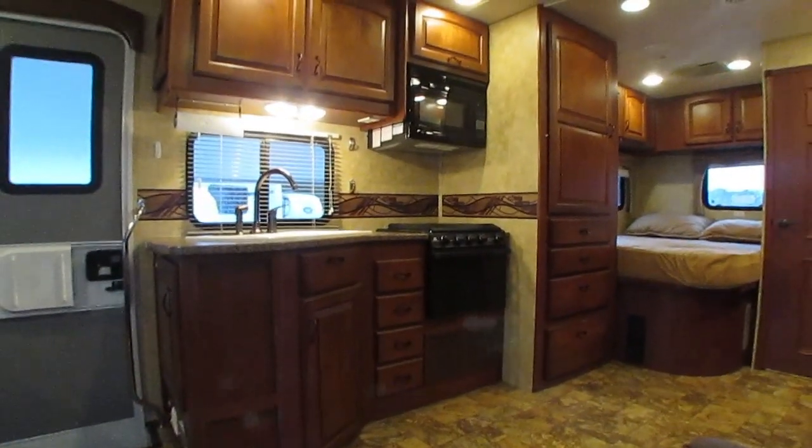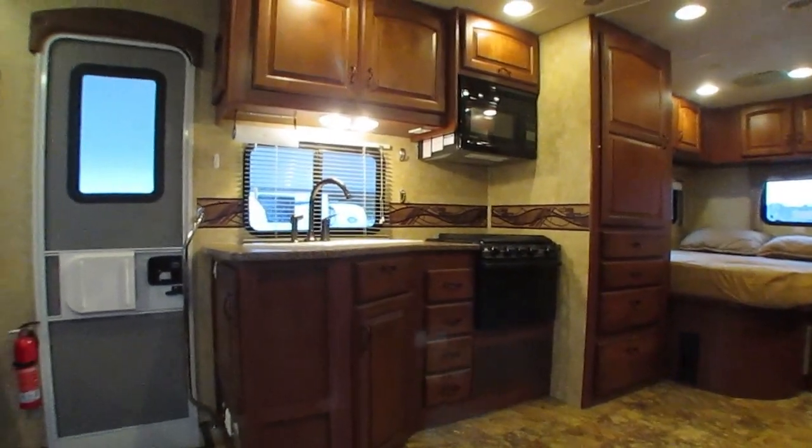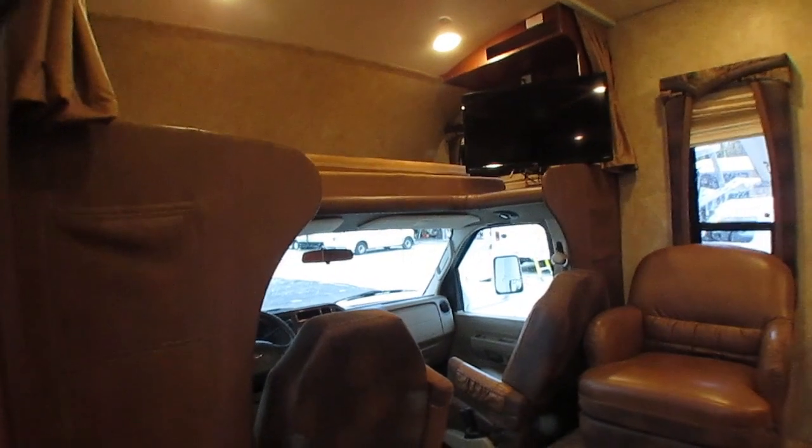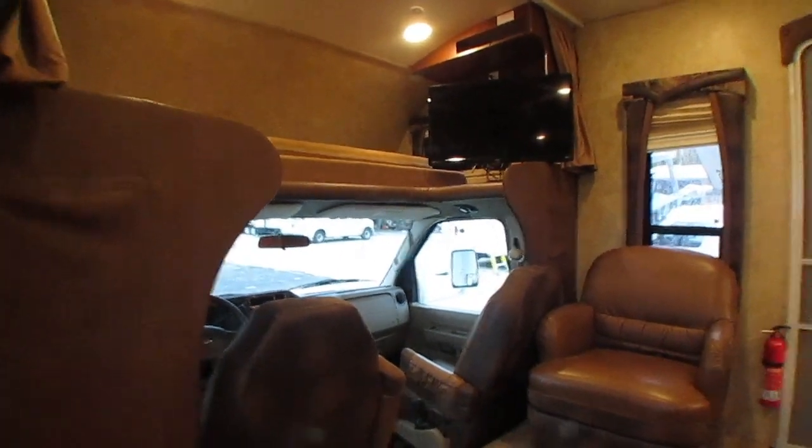Check all your outside bays. Make sure they all function right. They're clean. Make sure you've got all your keys. Steps obviously work, but make sure your beds fold out like they're supposed to, and much more.